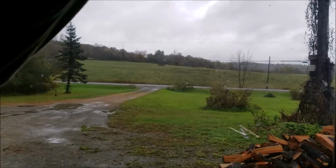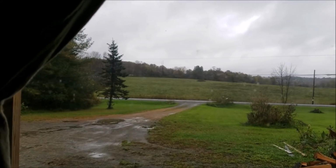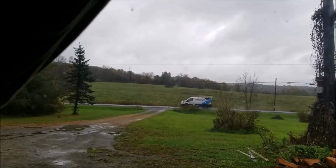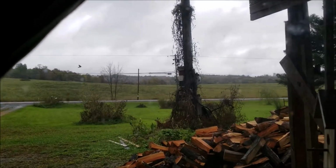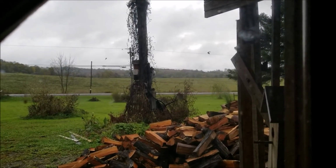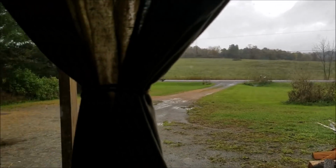Everybody, it's Niki. I'm looking out this window. Yes, it's dirty. It is gloomy, dreary, wet, yucky, but not in here.